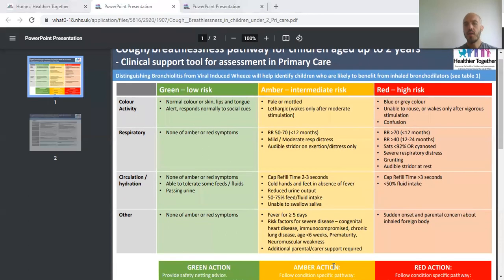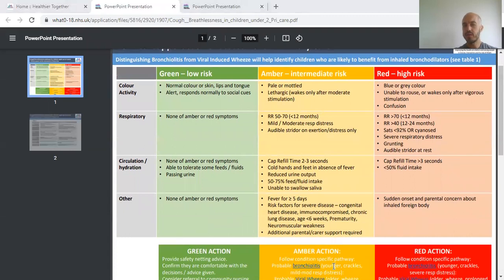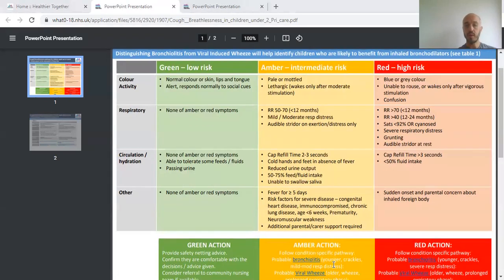Finally, other factors which will always make you need to refer in include sudden onset symptoms, or of course parental concerns around inhaled foreign body, which is always something we have to have at the back of our minds. And then some traditional factors which would make you always discuss these patients. So fever for more than 5 days, risk factors for severe disease, so congenital heart disease, if they're immunocompromised, if they have chronic lung disease, chronic congenital heart disease, or if they're very young.